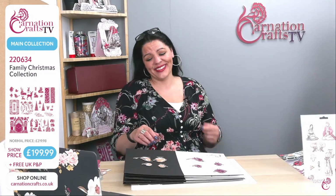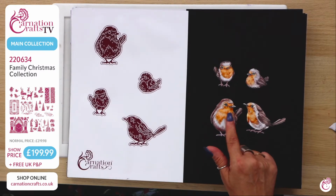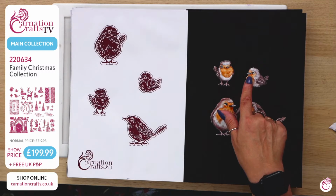So then we go on to the robins. I've got robins in my garden, haven't I, Doris? Yes, it's like me and you. Me and you witter into each other. Look at this one with its hairdo. Isn't he fabulous? It's got a boof. It's got a big boof like you, Doris.